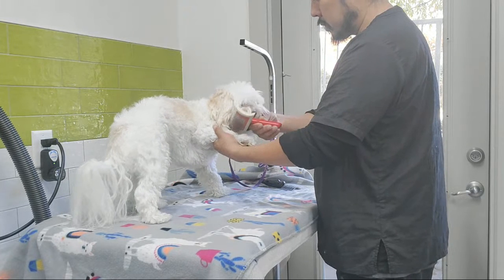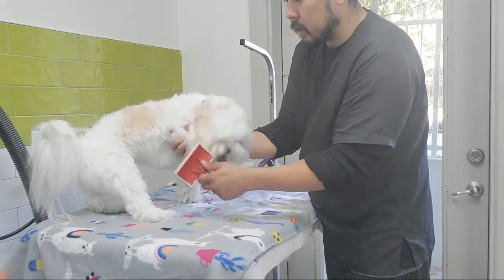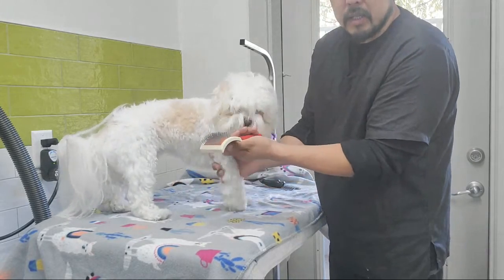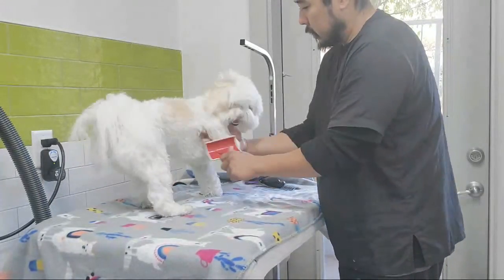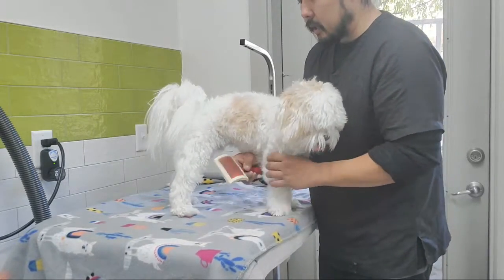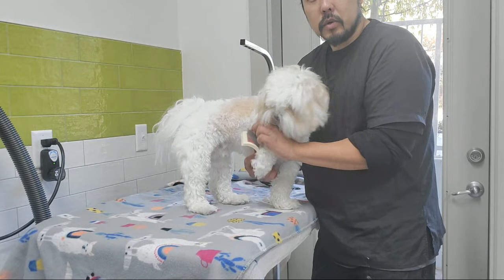So his owner was telling me that he used to never bite before, but ever since she took him off from that bad experience where he was just shaking and trembling, now he bites. And it is a little bit hard, but it's not like he's clamping down to try to hurt me. It's more just he's trying to get me to stop.